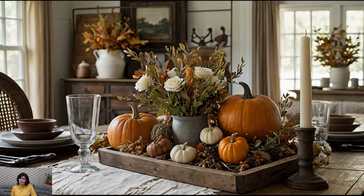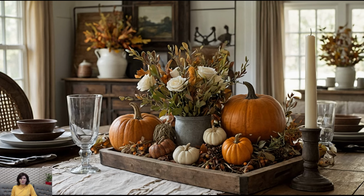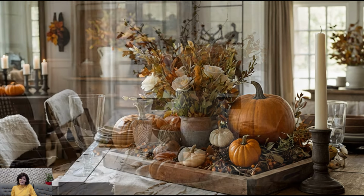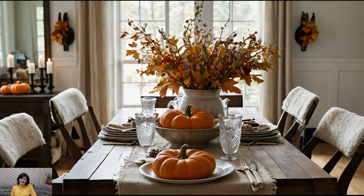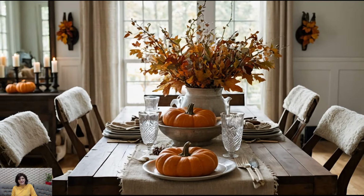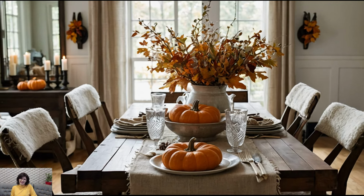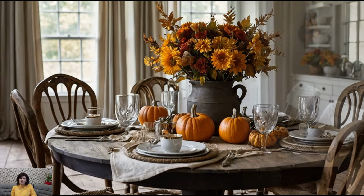Begin with a neutral tablecloth, then add placemats made from natural fibers like jute or woven straw. For a pop of color, use napkins in rich autumn hues like burgundy or burnt orange. Place a simple white or cream-colored dinner plate at each setting, and top it with a mini pumpkin or a sprig of rosemary for an extra touch of fall.